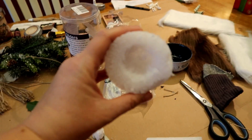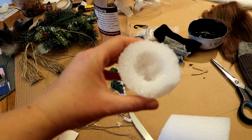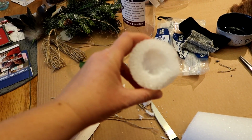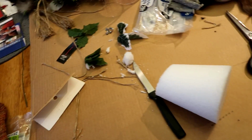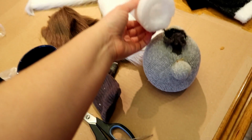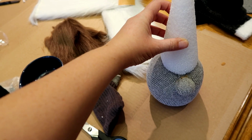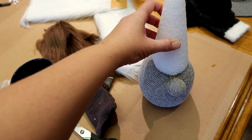Okay guys, so I have just carved a circle in the middle of the gnome hat, in the middle of the cone, and the reason being is because, like I said, this is your angled piece, and all of this stuff is going to fit up into that, and then you're going to hot glue it.